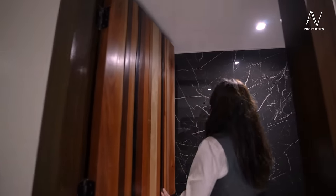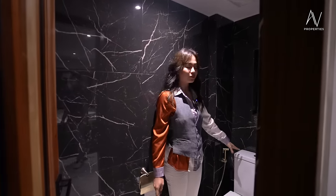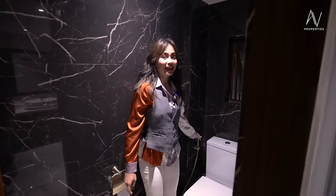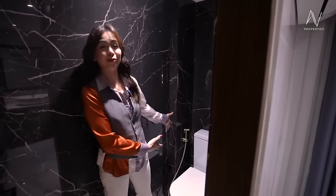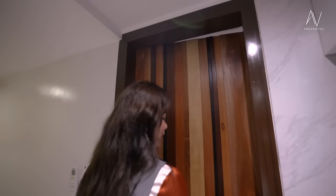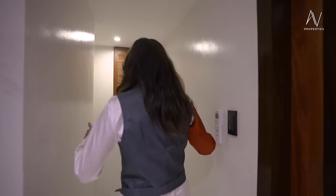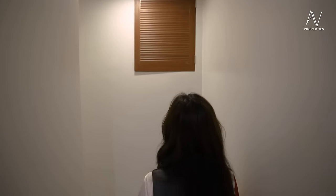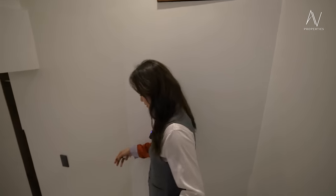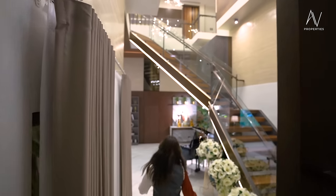Nice. Again, all imported tiles. So you have your Empolo water closet and a bidet that's also gold accented. Cool. So after your beautiful powder room, this is unique because this is the first time we've seen something that looks like this. Okay, I'll be taking you and show you more of the living area. Let's go.